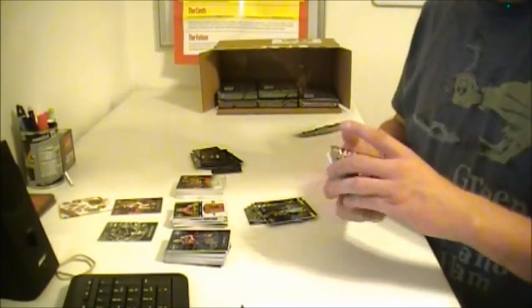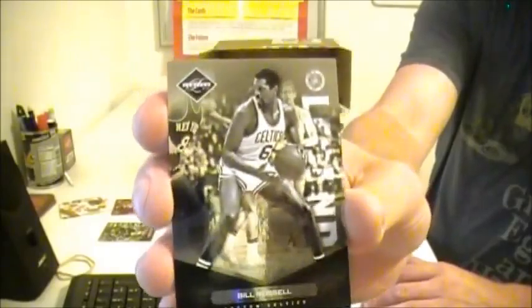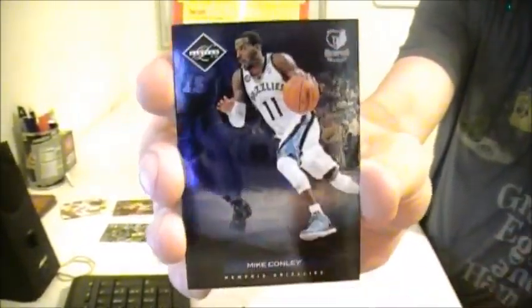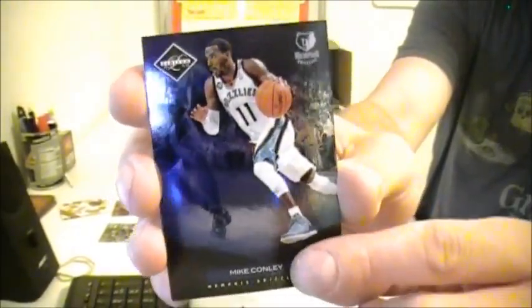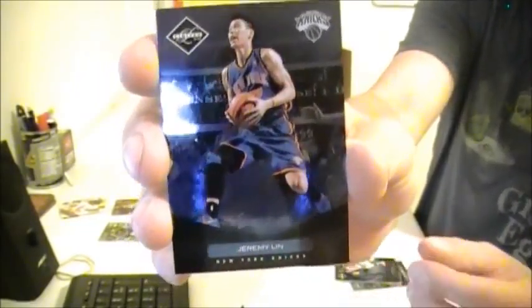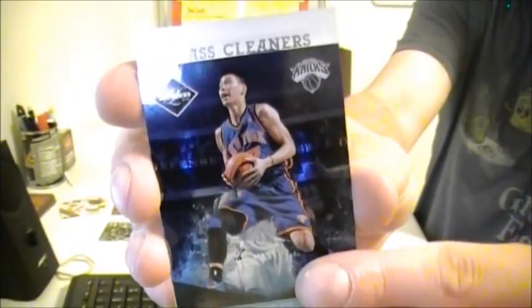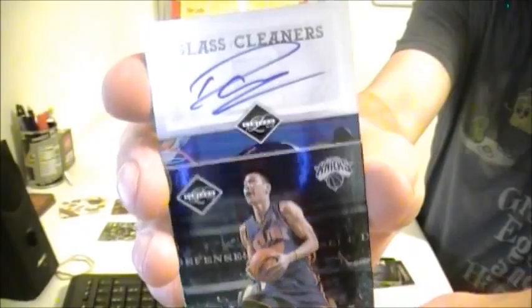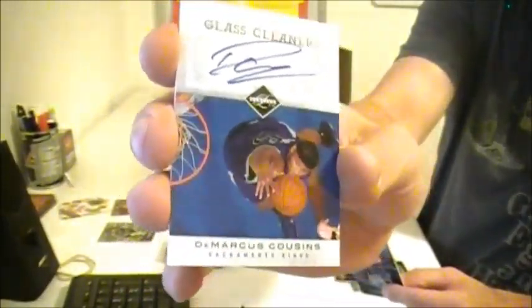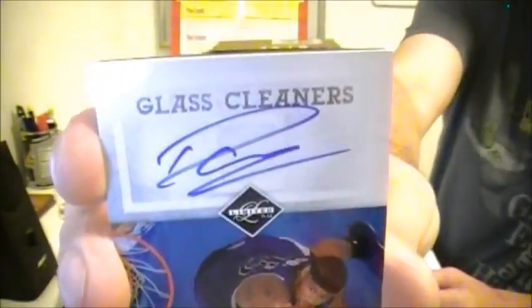Got a glass cleaner autograph here. I can tell already. Bill Russell for the Celtics. Mike Conley for the Grizzlies. And a third Jeremy Lin base card. Lots of Jeremy Lin base in this case. Glass cleaners. DeMarcus Cousins. Second DeMarcus Cousins autograph of the break. Look at that, for the Kings. That is the on-card one. Nice.